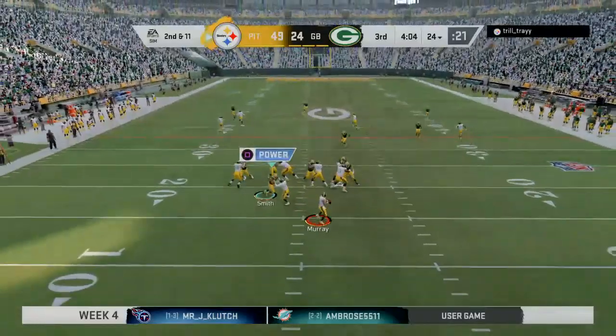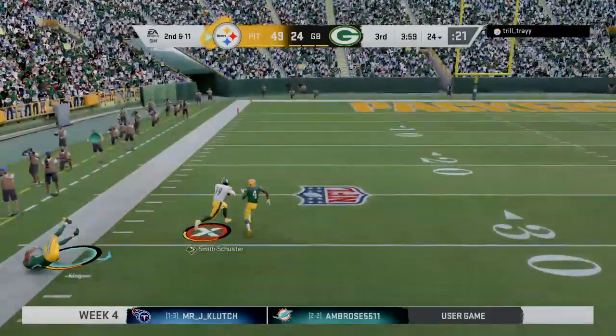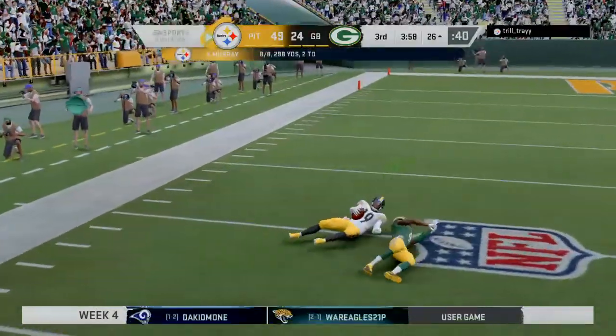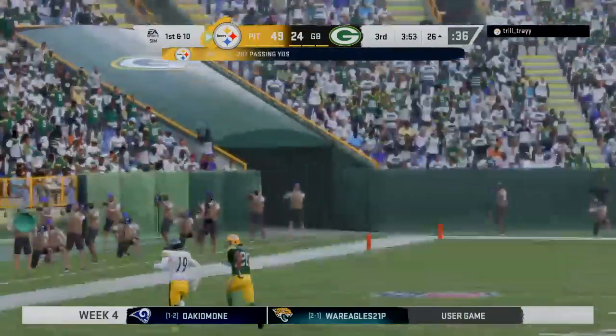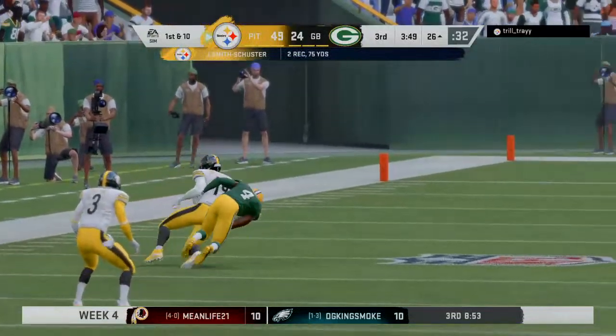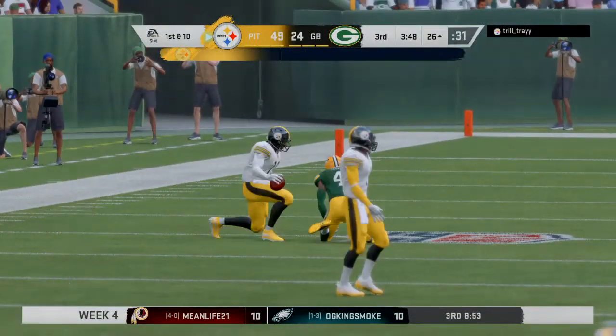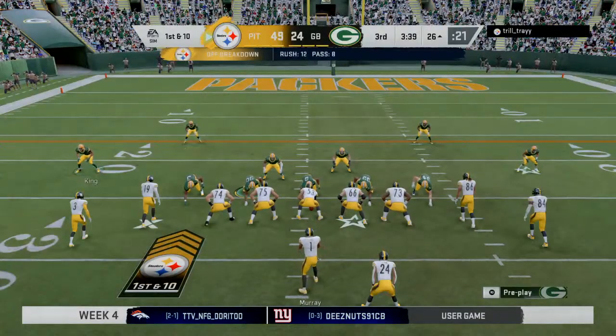Now Murray off play action, going top shelf for Smith-Schuster. And that's caught inside the 30, and all the way down to the 26. It's a big play there for the Steelers, and even 50 yards. So now the big play has them all the way inside the 30.